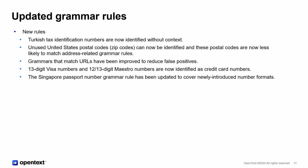Like any update, we always update to get the latest versions of the grammar rules. There were some false positives we were getting from tax identification numbers, and it wasn't identifying these correctly, so that has been improved. There are also improvements to US postal codes and the way we handle false positives with credit cards. So you can see that with each version we update the grammar rules to make sure the data is as accurate as possible.